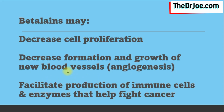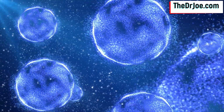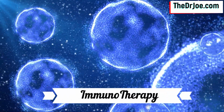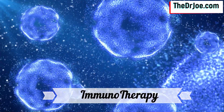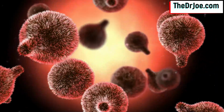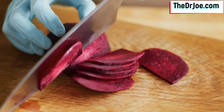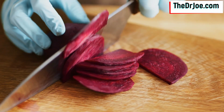Mechanism number 3 is that beta-lanes from the beetroot helps to facilitate the production of immune cells and enzymes that help fight cancer. Like I said before, when cells divide, you're going to have abnormal cells. And normally this process is taken care of by our immune cells. And indeed, modern medicine uses this mechanism. It's called immunotherapy. So here we have a situation where the beta-lanes in beetroot will facilitate the production of these immune cells, which in a way is immunotherapy, natural immunotherapy, if you like. So that is pink food number 3 that helps in the prevention of breast cancer.